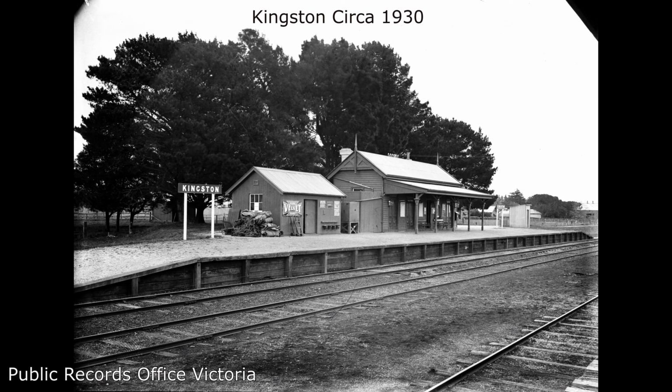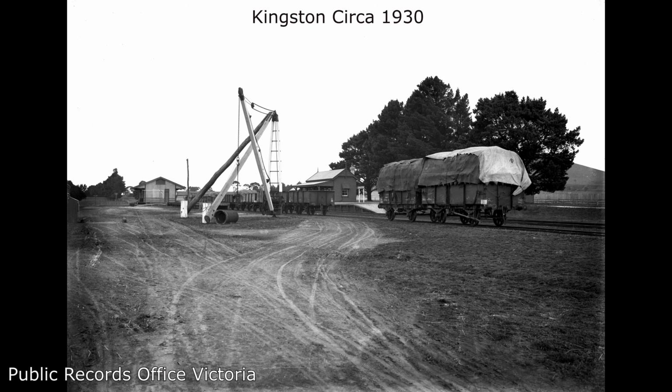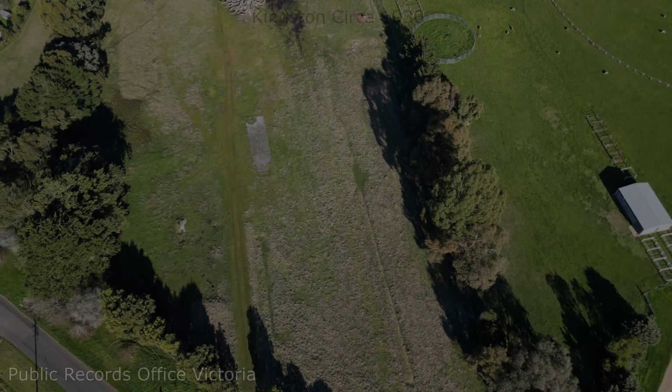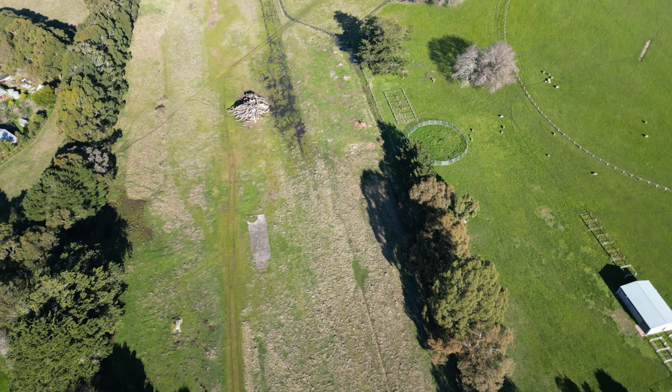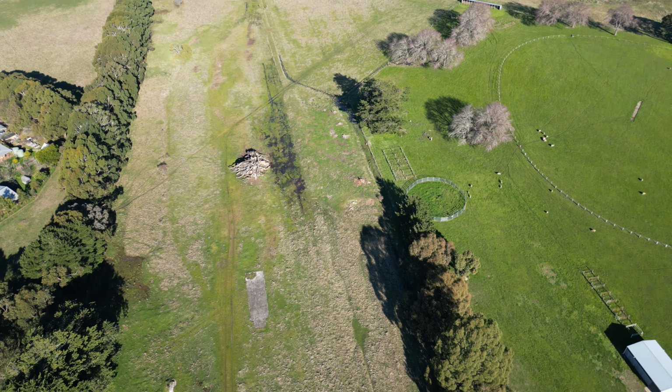Kingston opened with the line in 1887. The station master's residence and station buildings were not built till 1899, but the goods shed was supplied from the opening. Here we can see from the air that everything has disappeared and only the scars on the ground remain.